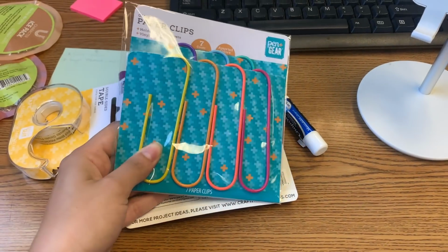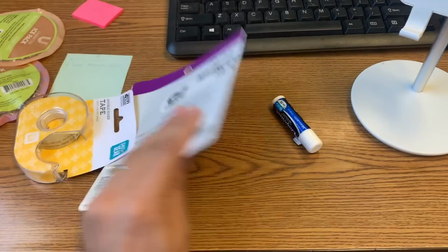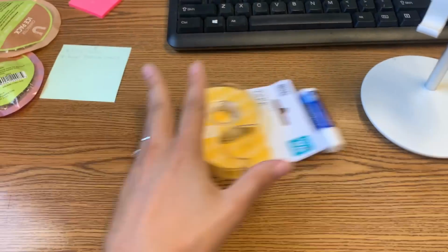At Walmart, I found these big giant paper clips. I think these are just so much better. Some magnetic tape, double-sided tape. Okay.